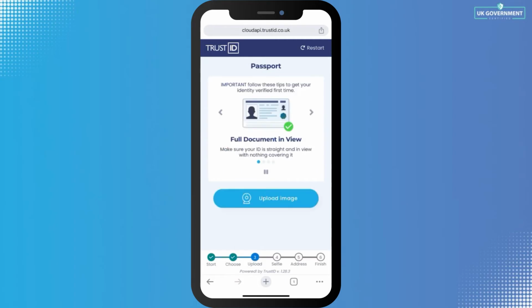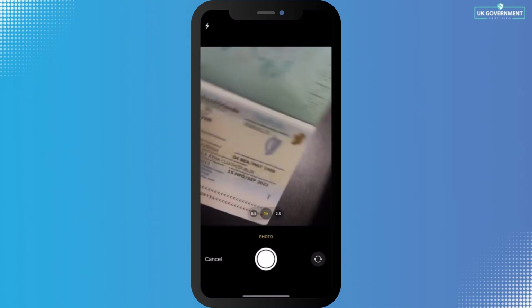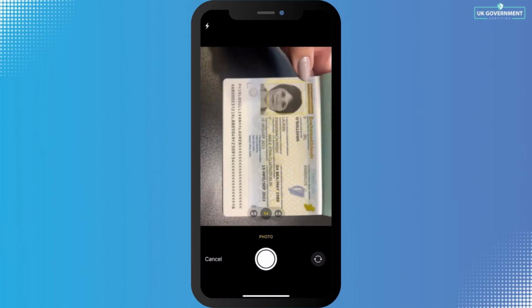The candidate will now be asked to take a photo of their identity document and will be presented with a range of useful tips on how to take the best image, ensuring the full document is in view and avoiding things like glare and obstructing any important information. When the candidate is ready to take the image, click on the Upload Image button. Take a photo of the identity document using the smartphone.